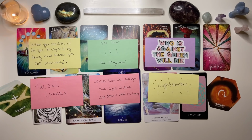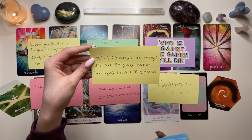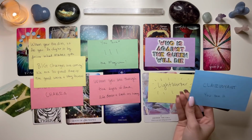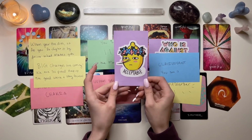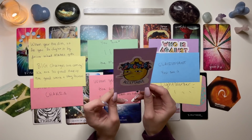But on the back of the deck, we have 3 cards here, and I think they're all important. So the first one is big changes are coming. We are so proud of you. Keep up the good work and stay focused. And then we also have clairvoyant, you see it, which is what I was talking about, that clairvoyance. And finally, we have the Lemon Man from Adventure Time saying that you are in an acceptable condition.